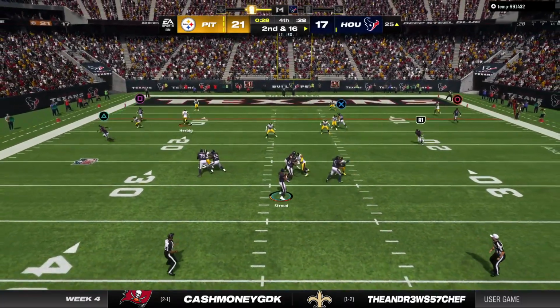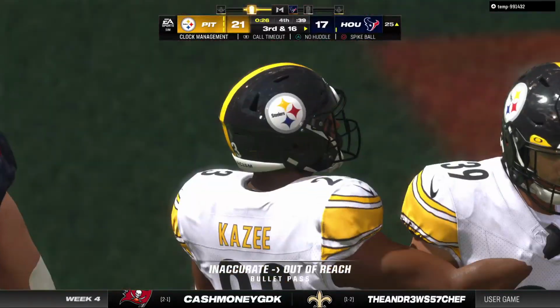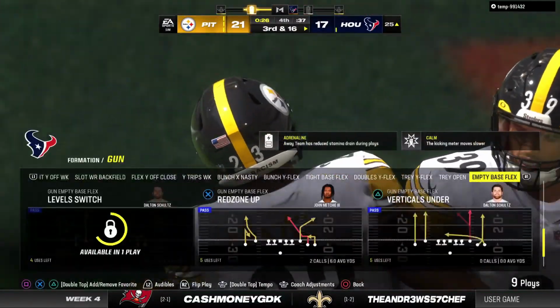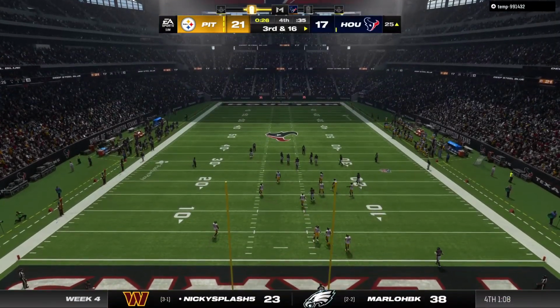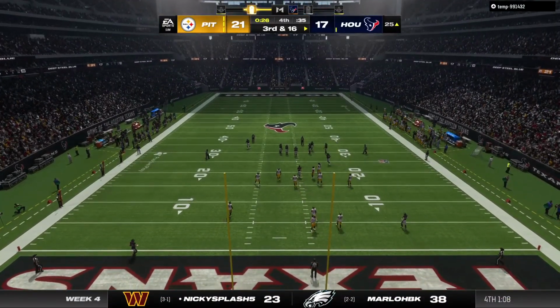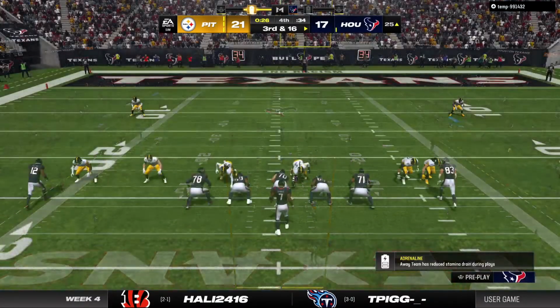Stroud. It's incomplete. Took a shot, couldn't connect. Well, we've talked about it, CD, but it bears repeating. They are struggling to throw the football. All the interceptions and more incompletions. It just doesn't look like things are in sync out there.